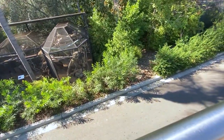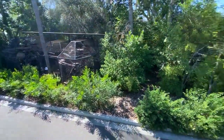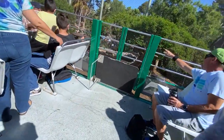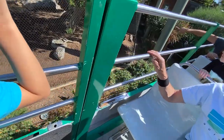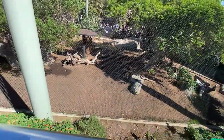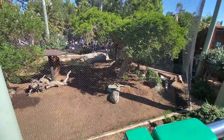Just goes to show that not everything is always as it seems, but that sure seems like a lovely lioness up there. Oh yes, that is Miss Ellen in the very back, our female lioness. And then over here on the pedestal, we have Ernest hanging out up there like the king that he is. Looks like he just finished up a meal. Oh, nap time.